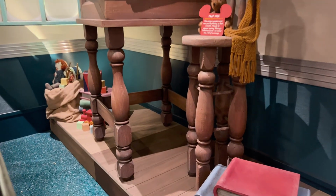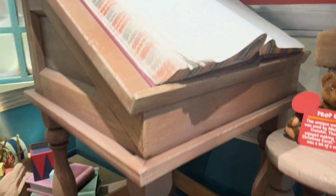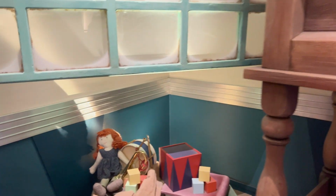In the queue, you'll see Bob Cratchit's desk, a worn piece of wood with an accounting book on top. There are colorful toys behind the desk, which is a sign that Scrooge's change of heart had already occurred by the time this display was put together, and he has presents for the Cratchit children.